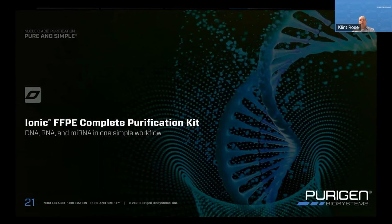So next, I want to talk briefly about our FFPE Complete Kit. What this kit enables you to do is actually get DNA, RNA, and microRNA from the exact same starting scroll.